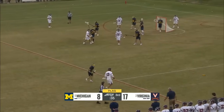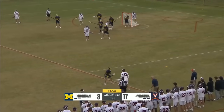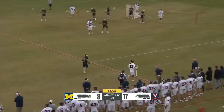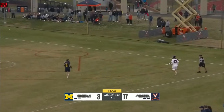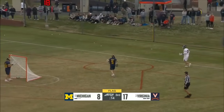Delayed call against Michigan here. You could see that a little bit in week 1. Georgetown, Penn State, Hopkins, even Maryland struggling a little bit against a Richmond team that this Virginia team will travel to next week. Yeah, Richmond's good this year. Richmond's got a chance to win their league and make some noise in the NCAA tournament.